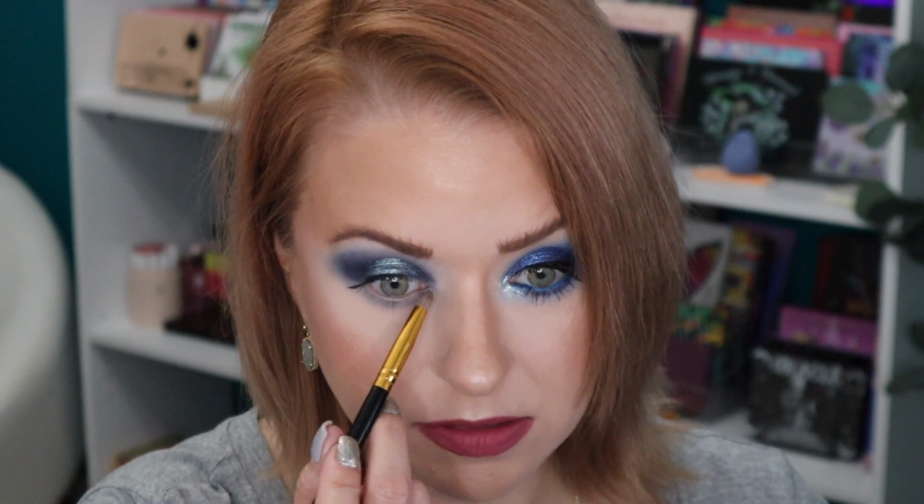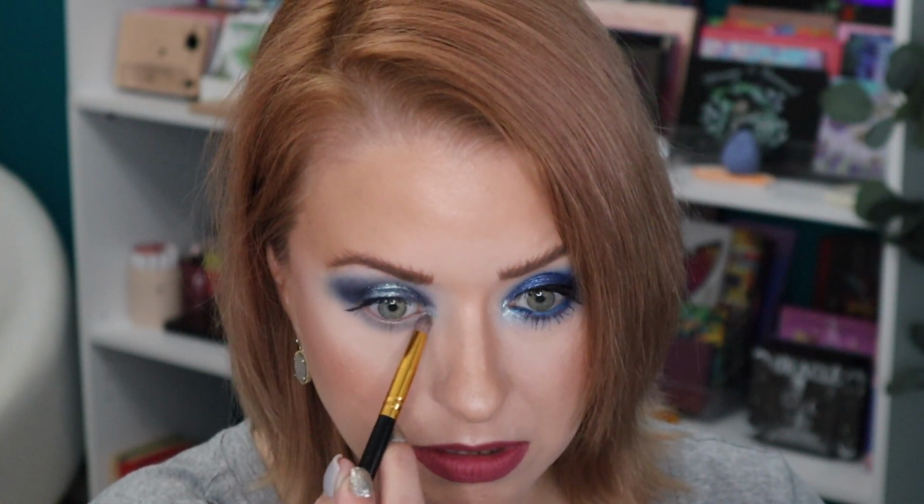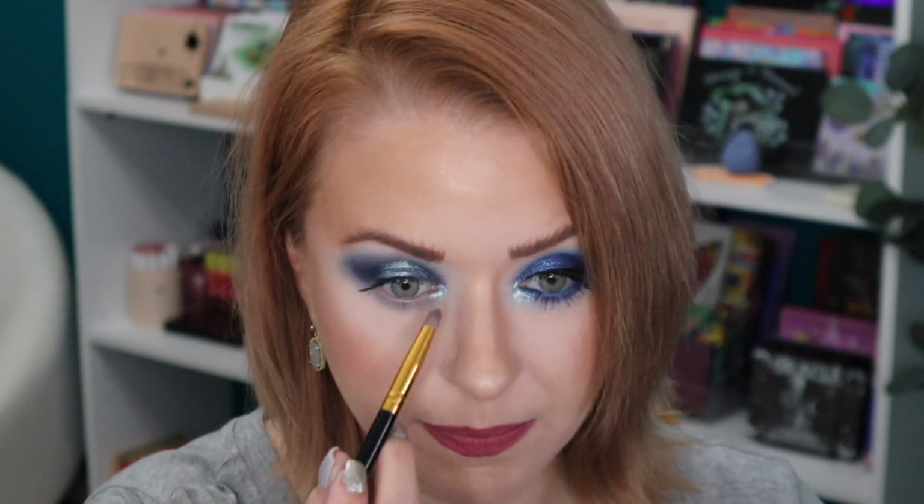Now I'm taking Chance of Rain on my BH pencil brush. Just keeping it right there. Let me just do those little finishing touches and I'll be right back to show you the third look.